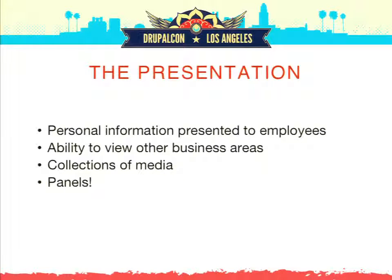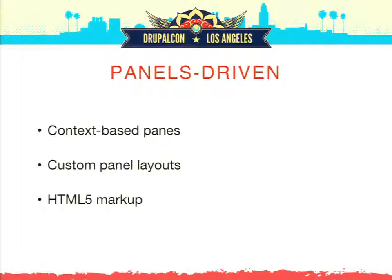We used panels, which integrates great with views. So panels is great. It provided a number of benefits. In order to provide dynamic, user-centric content, we used context-based panel panes that display information based on a user's attributes like facility or business area. We also created custom panels layouts, so we were able to customize the markup and the CSS. This allowed us to create responsive layouts with semantic HTML5 markup on the client side, and it also made it easy for administrators and content publishers in the UI while giving them the customization and the flexibility that they needed.